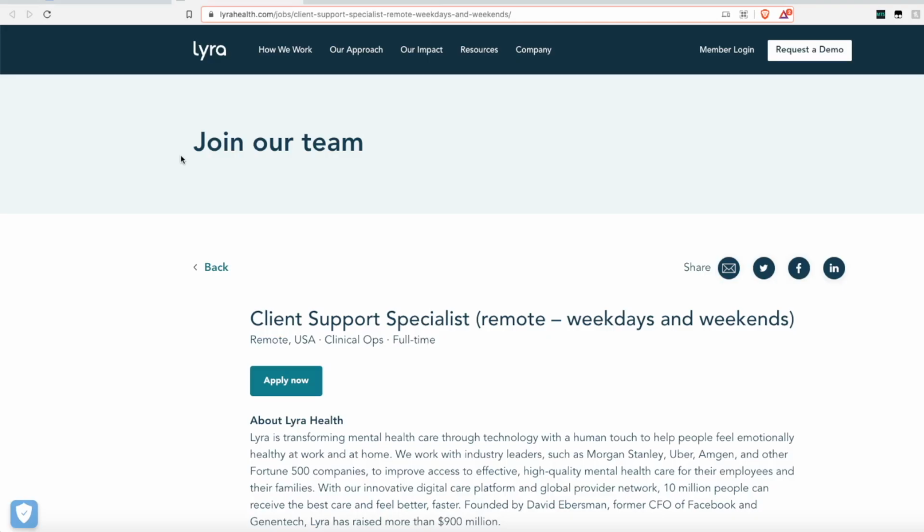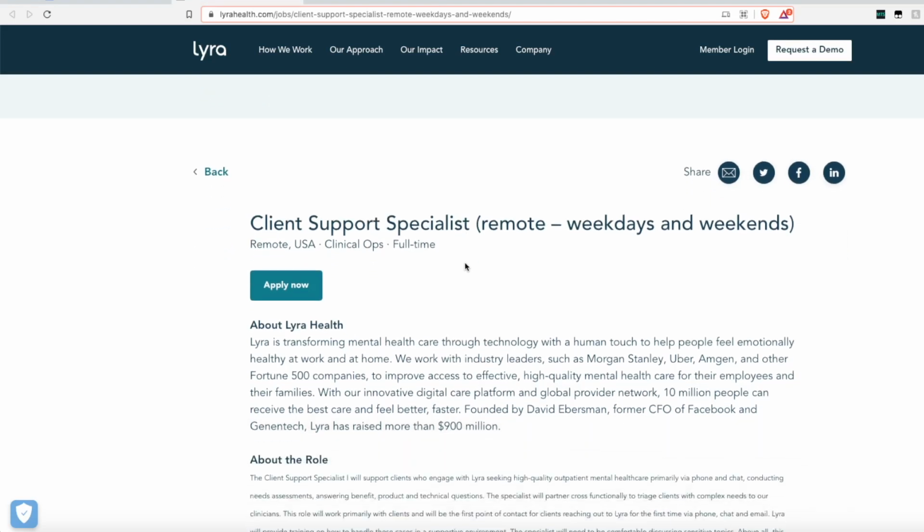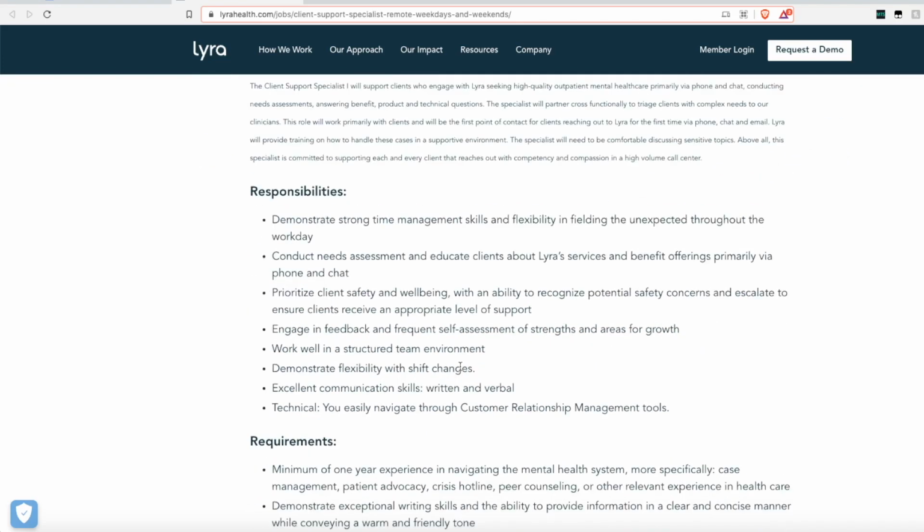And last but not least, we have Lyra Healthcare hiring a client support specialist. Now, they are looking for someone to work weekdays and weekends. In this position, you'll be responsible for conducting needs assessments and answering benefit and product information questions. You'll have to demonstrate strong time management skills with flexibility in fielding unexpected issues throughout the workday. You'll prioritize client safety and well-being.